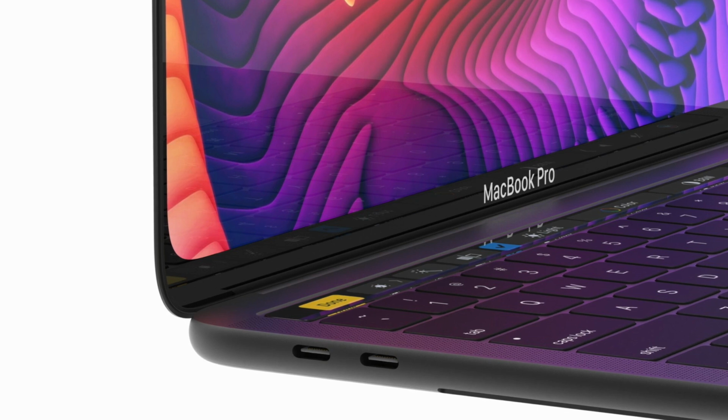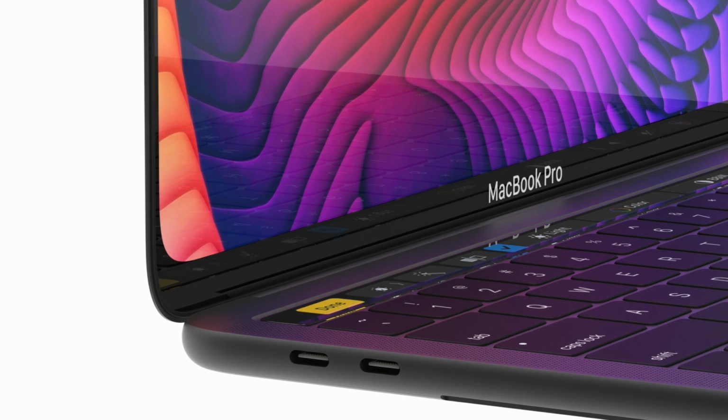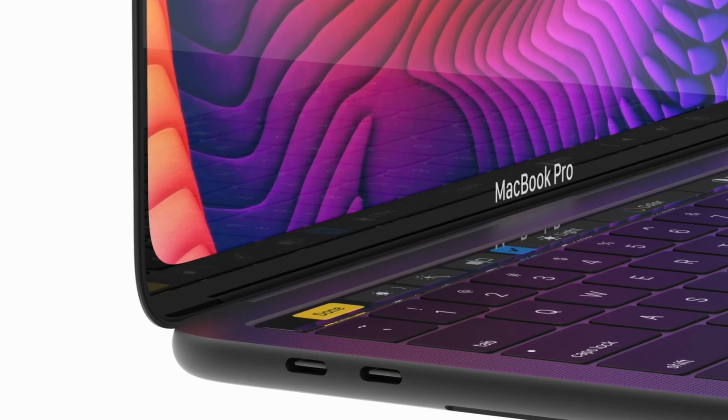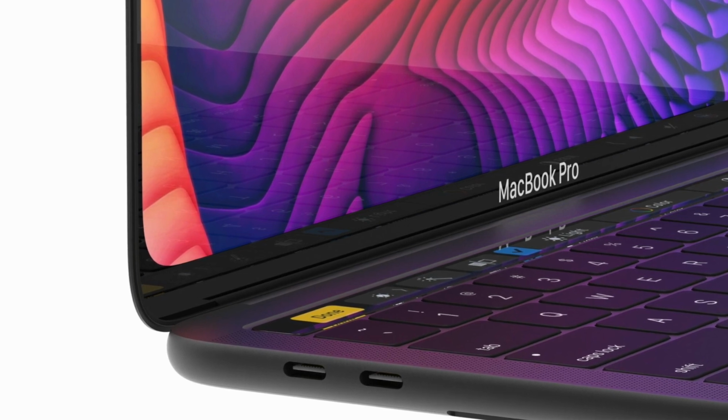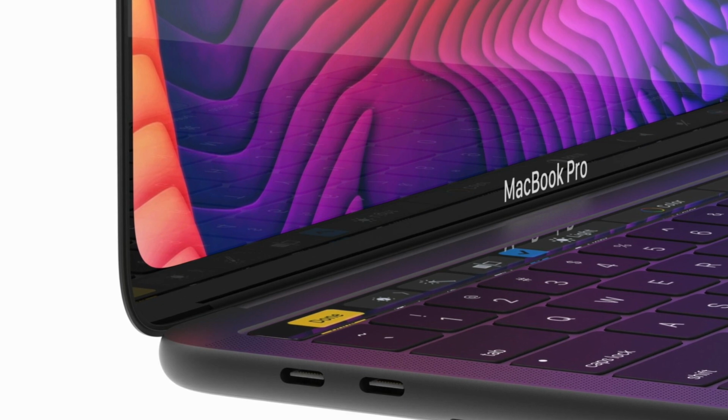But tell me in the comments below, would the lack of a mini LED panel put you off these new MacBook Pros? Obviously, we're still getting a bunch of new features like MagSafe, more ports, bigger screens, and most importantly, Apple Silicon chips. But is that enough for you, or would you wait for the big features like mini LED and Face ID in future iterations?